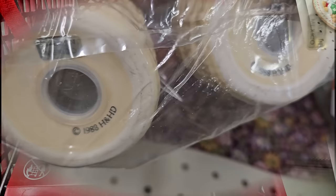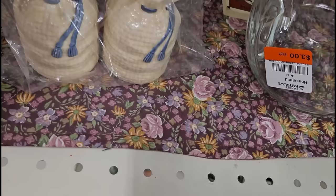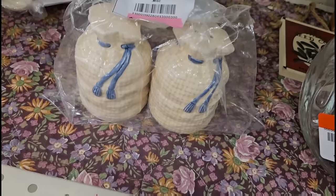This is a 1988 set. H and HD. I sure don't know what that is. Made in Mexico. But they're kind of 80s. Cute.